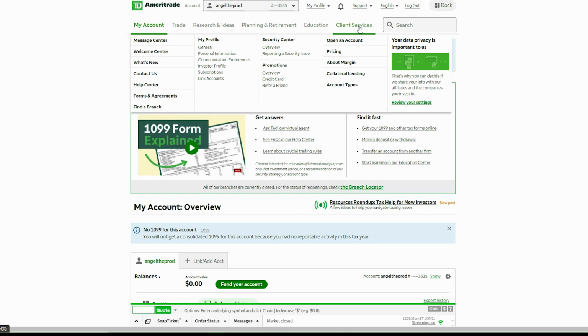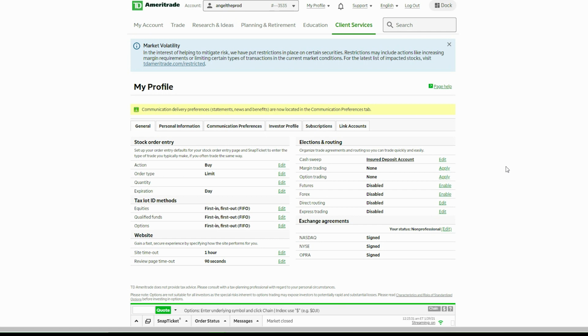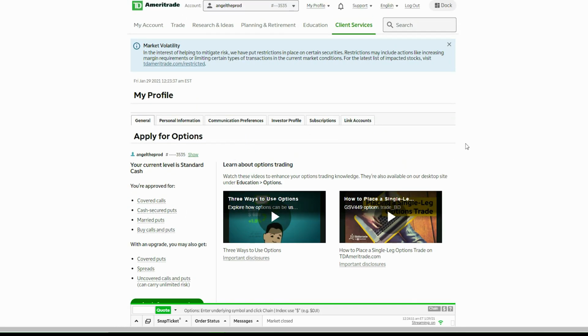What you want to do is look at client services, click in general under my profile, and make sure options trading here, you apply for it and it's enabled. Once you're approved, your current level should be at least standard cash. What standard cash does is approve you for covered calls, cash secured puts, married puts, and to buy calls and puts. Now when you apply for options, be sure to put your experience at least 3 to 5 years within that range for you to be able to get the options.